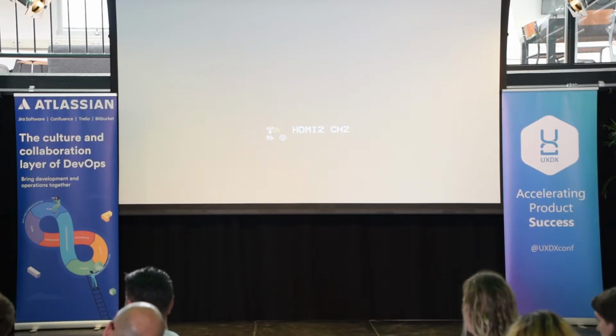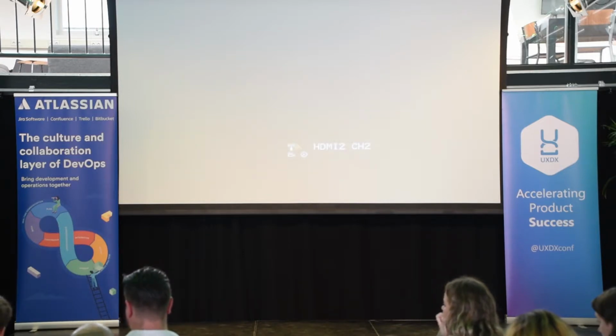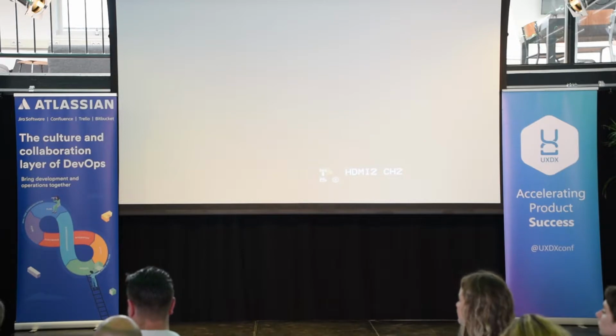One of the fundamental principles for accessible design is good design enables, bad design disables. And I was really happy to see John mentioning accessibility in terms of design in his presentation earlier on.